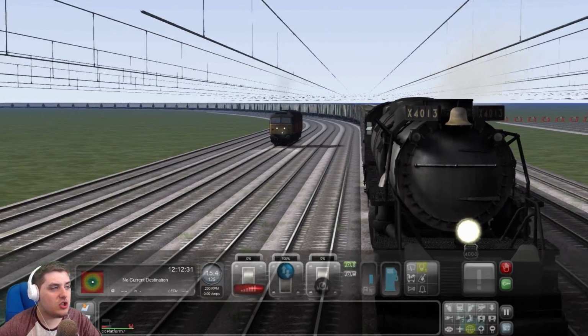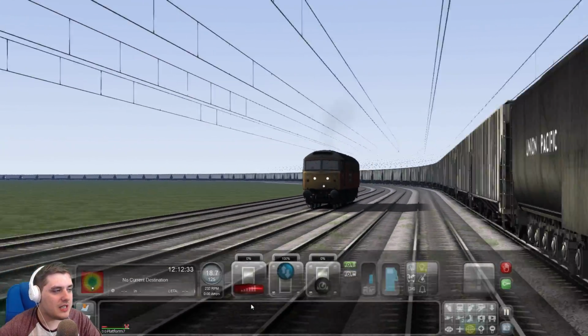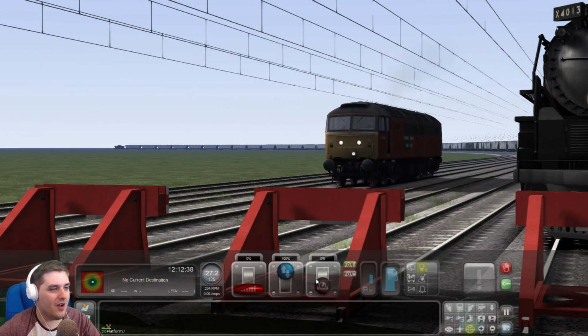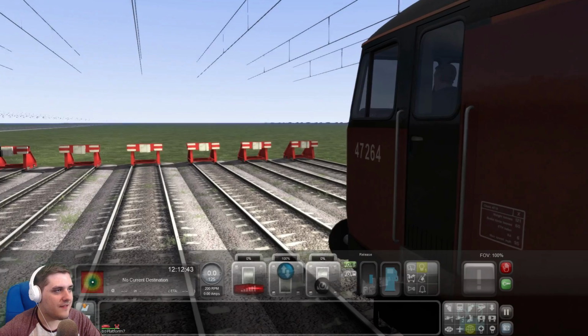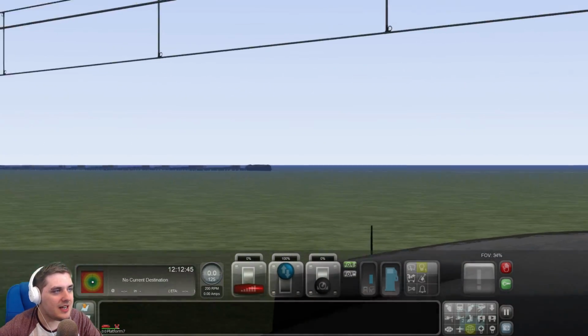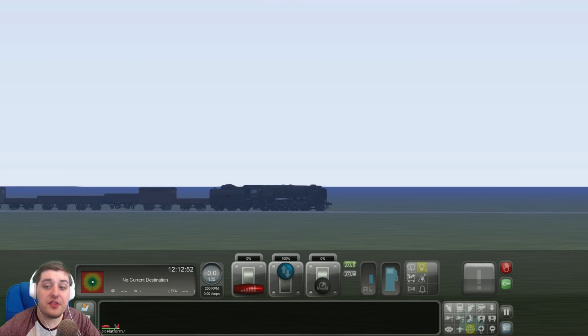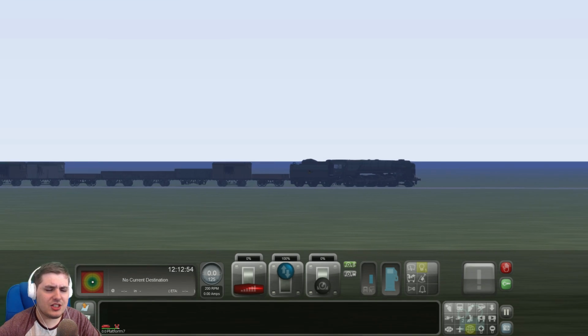And now we have nothing to do but wait. And here's my Superclass 47. Let's bring her in, but not too fast because I don't want to crash into the buffers and then it'll be game over. God, no. There we go. Perfect. So now, if we look in the distance, we can see Evening Star. She has got a little while to go. But I think for a 9F, she has done very well.